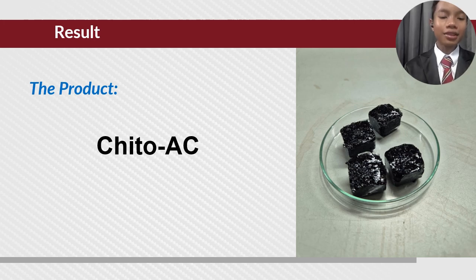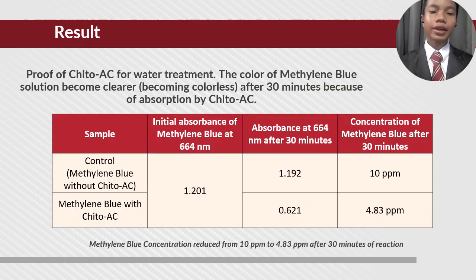And here is the result. The hero of our project, Chito-AC. Activated carbon derived from coconut shell waste modified with chitosan. Chito-AC works for water treatment. It was observed that the color of the methylene blue solution becomes clearer or more colorless after 30 minutes because of absorption by Chito-AC.